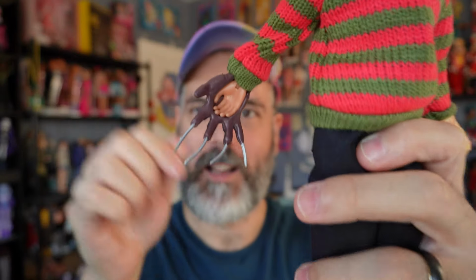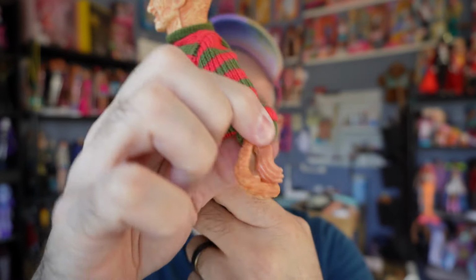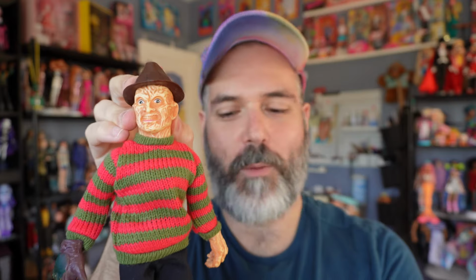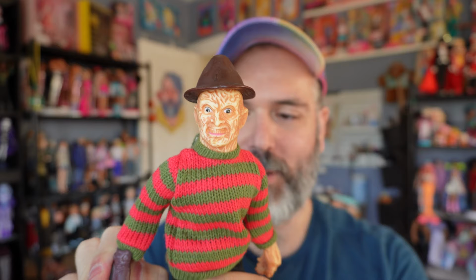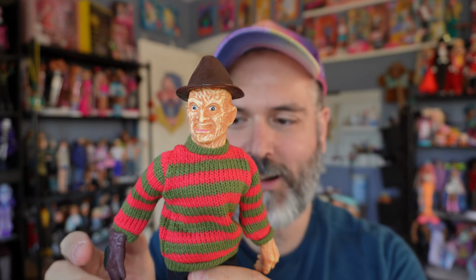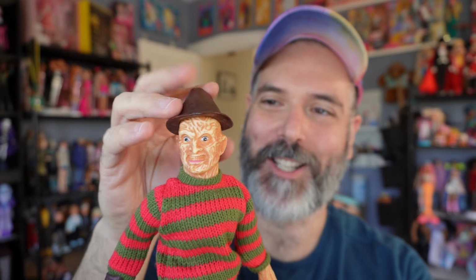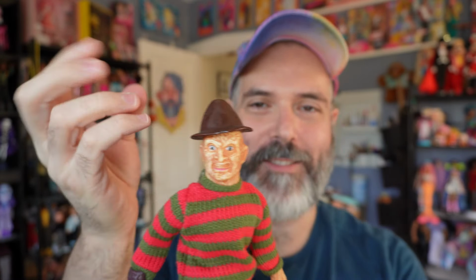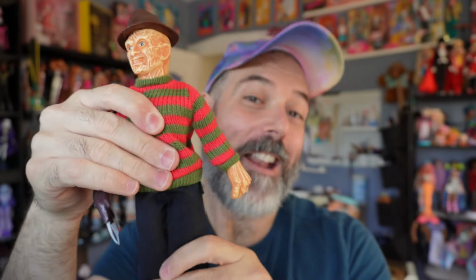'Cause you can see his hands are so much smaller than the glove. Also, these hands are so much smaller. So I think when it's all put together, it looks fine. Also, things do not want to stay on him. His glove keeps popping off because it's not a super tight fit in there. Also, his hat is definitely not staying on. So I'm not sure how to fix that. Also, everything is sticky. Other than that, it's really cool.